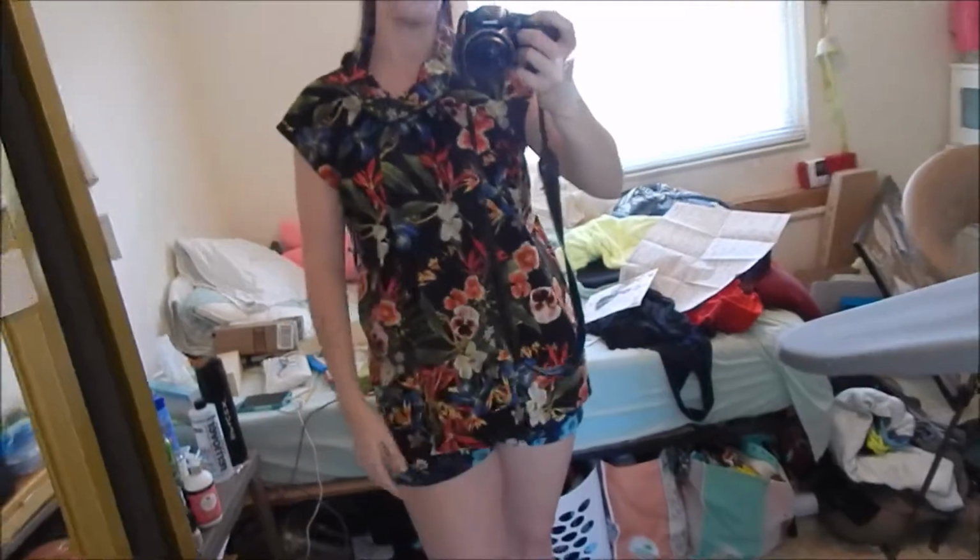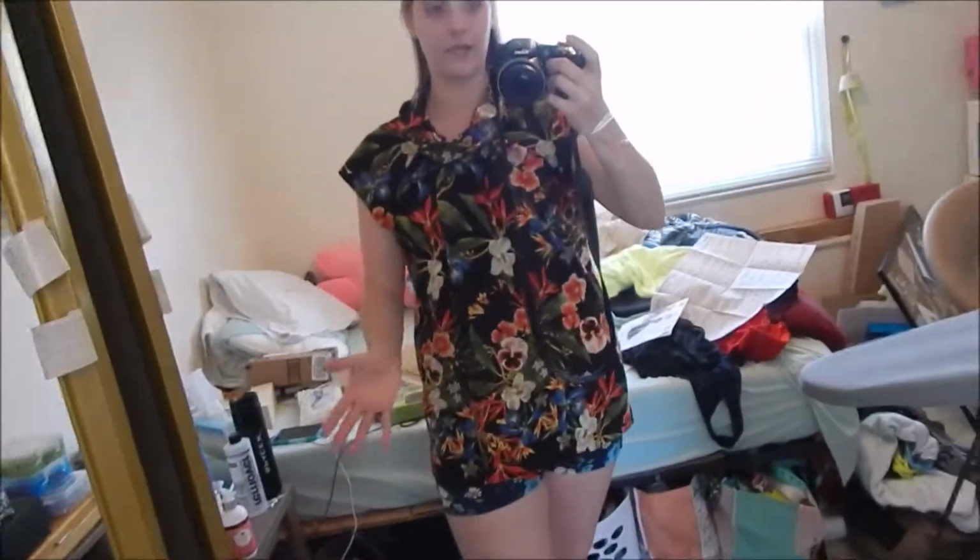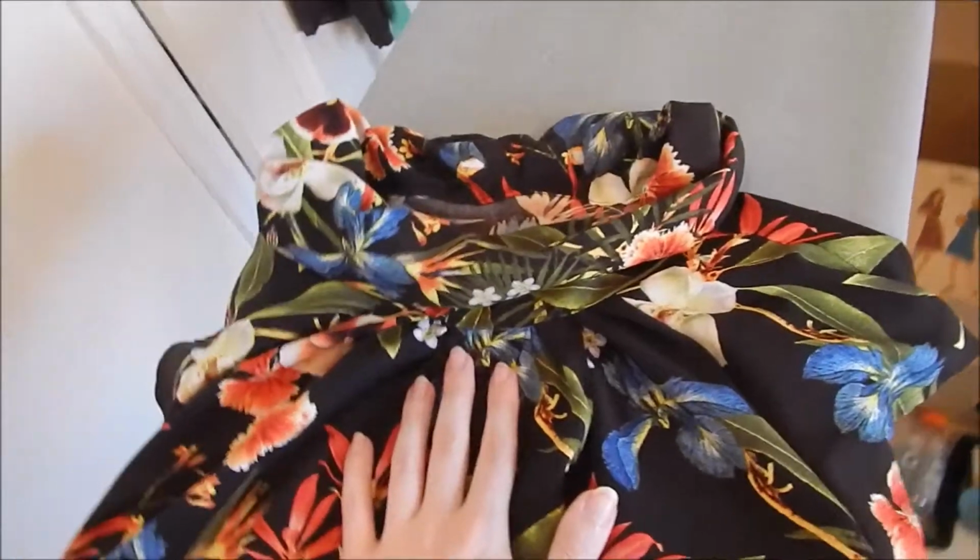Also, I'm going to take this off and lay it out flat so that I can talk about what I did and didn't like about the pattern itself. Also, there's sort of a back view. You might be able to see. I have a lot of feelings about this. So I have feelings about the pattern.